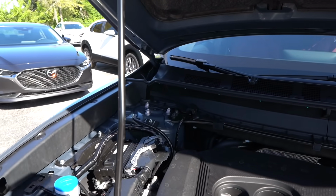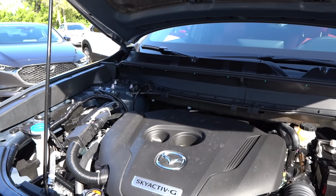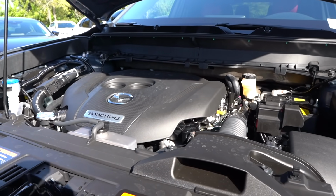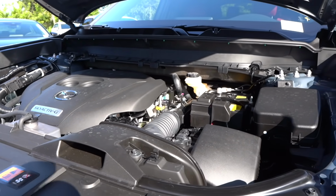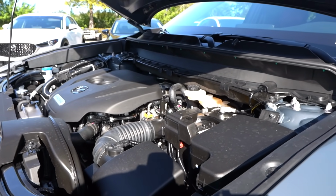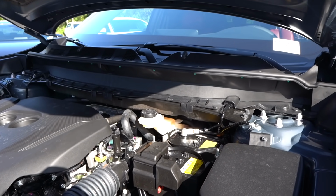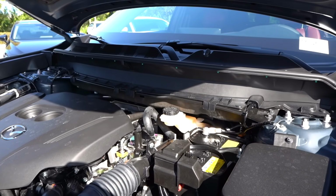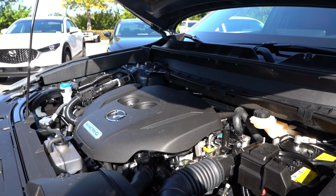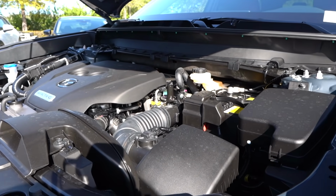You're looking at, on premium fuel, 250 horsepower, 310 pound-feet of torque. The reason why I bring up the premium fuel part is that if you don't use premium, it knocks the horsepower down to 227 horsepower. It is mated to a 6-speed automatic transmission with manual shift mode. And the great news is that if you're wondering how much this weighs, you're looking at around 4,260 pounds, 0 to 60 in about 7 seconds, quarter mile in 15.5, and a top speed, which is governor limited to 132 miles per hour.